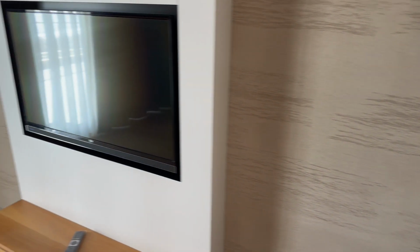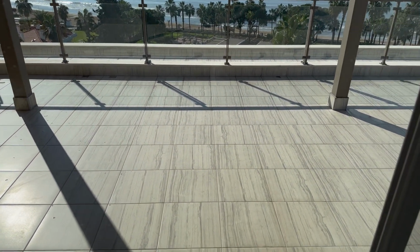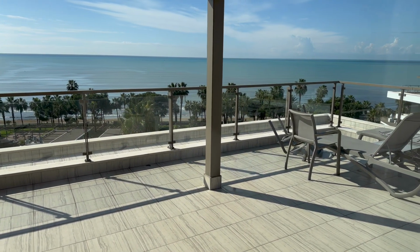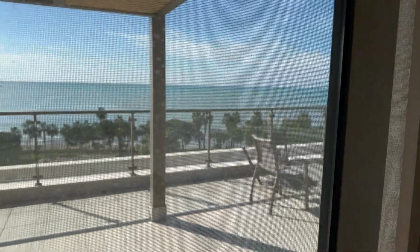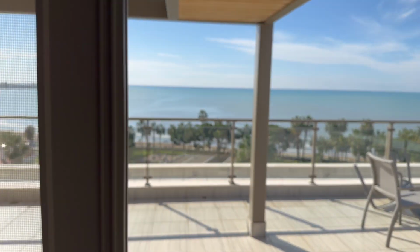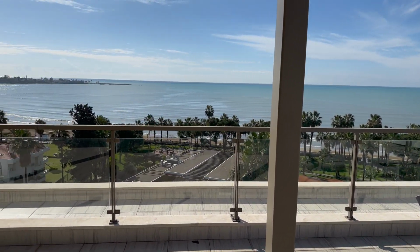So I'm just gonna make my way out. So you've got access to pretty much everything up here. Quite large doors, as you can see. You've got a full 360 degree kind of view. So I'm just going to try and make my way out. You've also got the fly screens here as well. So if you don't want your doors open, you know there's nothing coming in. So this is the first view as you come out.